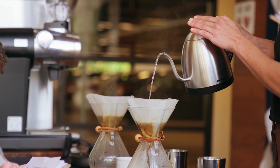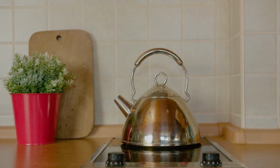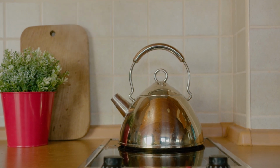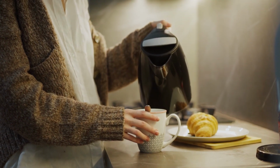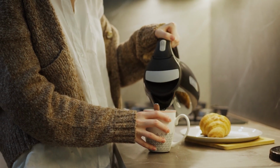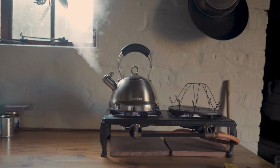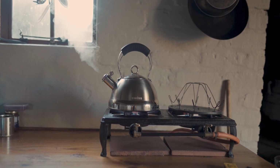Kettles are pots that are used for boiling water, and they are usually used for making tea. Usually, it has a lid and a spout, and it is made from metal. We can differentiate two kinds of kettles based on the source of power they use. There is a stovetop, traditional kettle that uses the stovetop heat, and there is an electric kettle that uses electricity. But the end result is the same: boiled water.